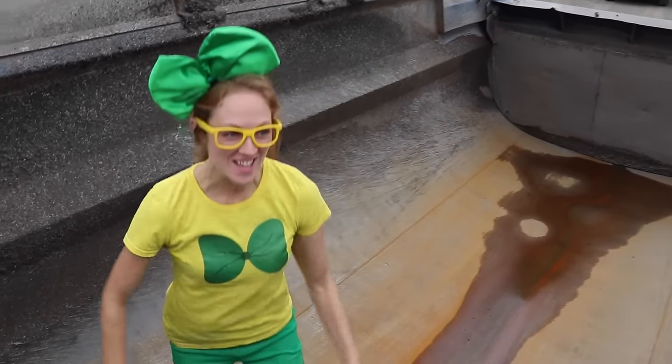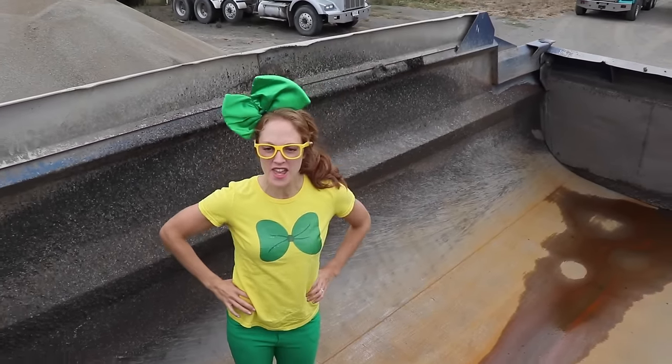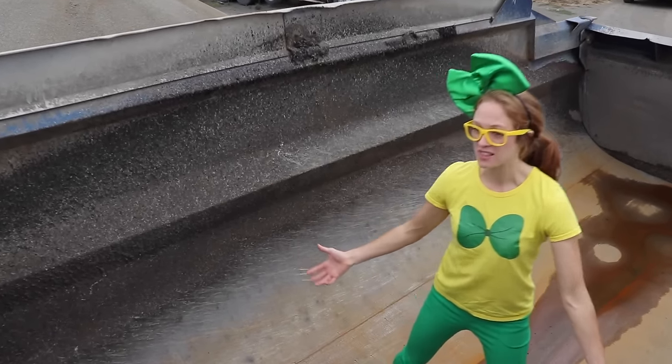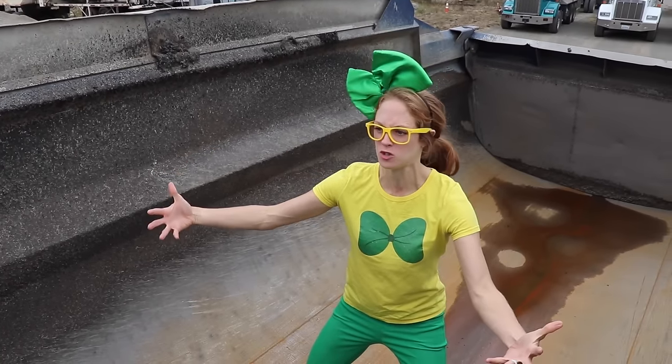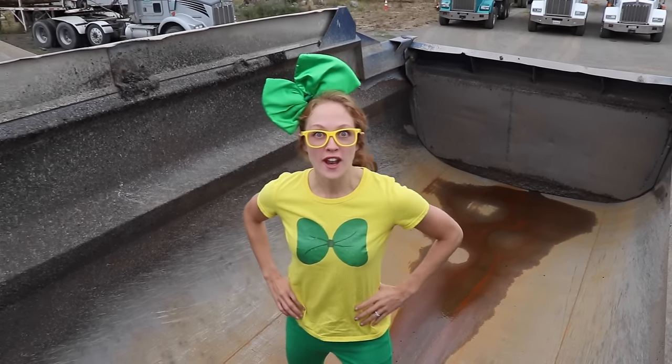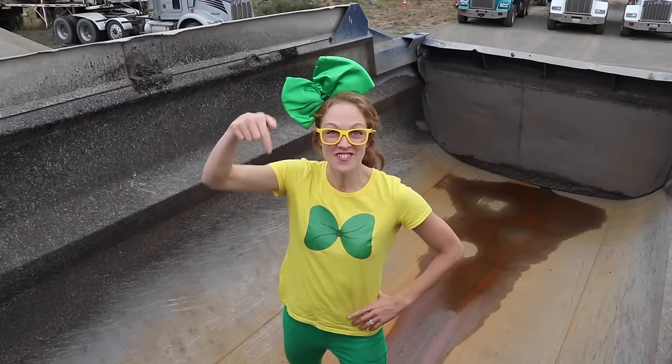Wow! Look at this thing! This is so big! I cannot believe people have figured out how to make this big thing hold so much weight! This is an incredible machine! Wow! Are you ready to check out the inside of the cab? Come on, let's do it!